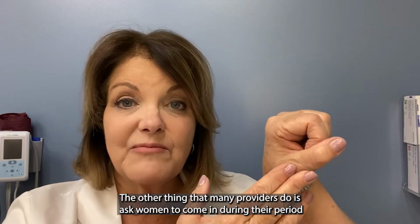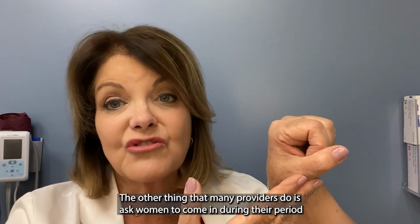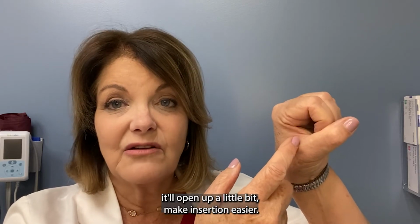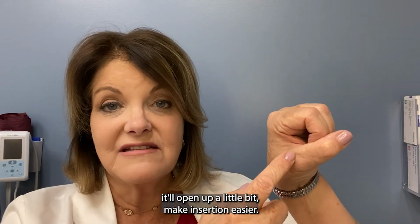The other thing that many providers do is ask women to come in during their period, because during their period, that cervical os, if it's really tight, will open up a little bit and make insertion easier.